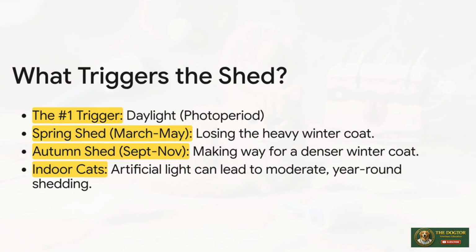So what actually kicks this whole process into high gear? You might think it's about getting warmer or colder, but believe it or not, the number one trigger is daylight, what we call the photoperiod. As the days get longer in the spring, it sends a signal to your cat's body to ditch that thick, heavy winter coat. And then in the fall, as the days get shorter, they shed their lighter summer coat to make room for a warmer one. Now, here's the interesting part for our indoor cats. All that artificial light from our lamps can kind of confuse their internal clocks. This can lead to less of a big seasonal shed and more of a moderate, steady shed all year round.